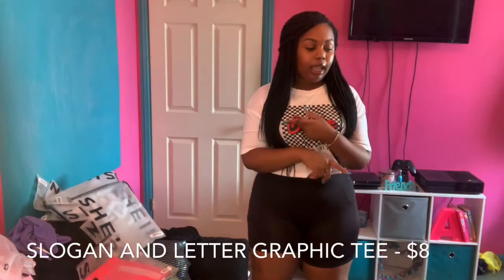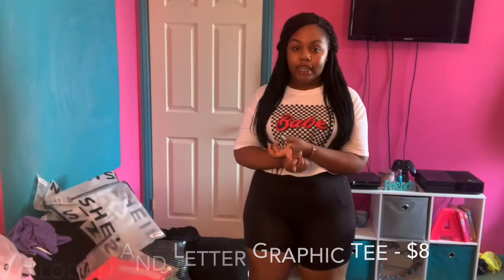I should have brought a different pair, but these biker shorts fit really nice. They're not too see-through. And then this shirt, I really like this shirt. I think I might wear this with Vans. I don't have any checkers, so either the slip-ons or the black and white ones, but I'm leaning more towards the slip-ons.